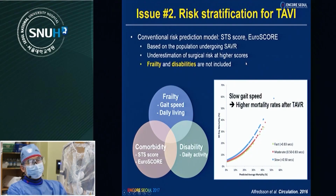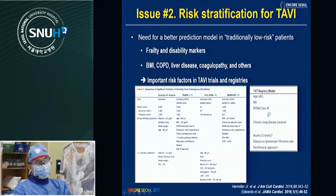Conventional risk prediction models depend on STS score and EuroSCORE. That includes just comorbidities, but frailty and disability are not considered. As shown in the slide, slow gait speed is a predictor of higher mortality of TAVI. Therefore, there is a need for a better prediction model in traditionally low-risk patients, including frailty, disability markers, or BMI, COPD, liver disease, coagulopathy, that are already proven to be important risk factors in TAVI trials.